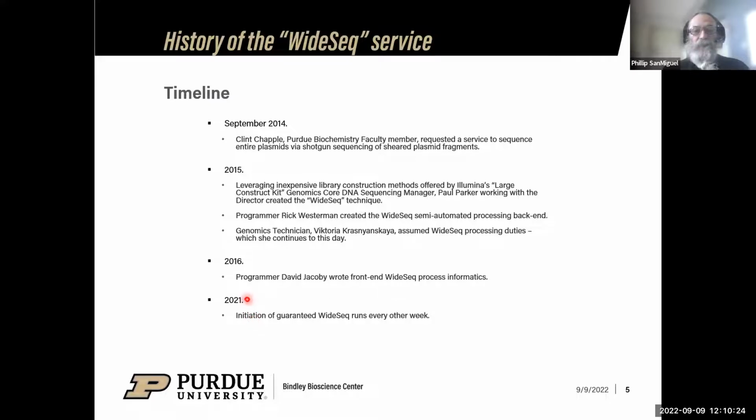And significantly, this seems a weird thing, but I think it made a big difference. We used to always wait till we had a reasonable number of samples, or what we considered a reasonable number, before starting a WideSeq run. The result was quite a delay between each run, so people could wait longer than a month to get the results, which did not make people very happy.